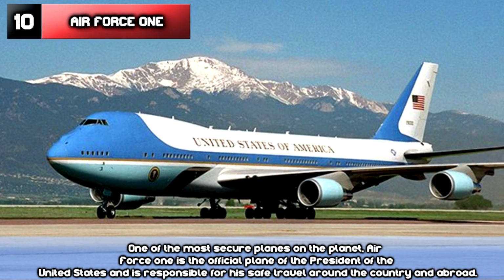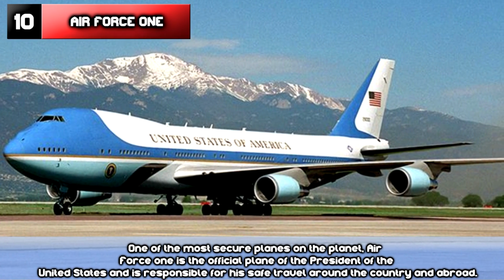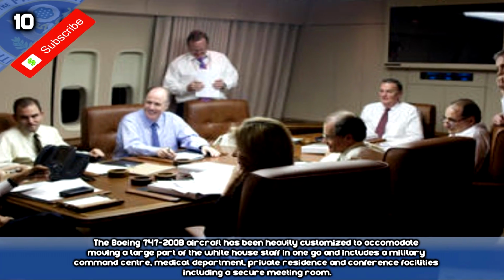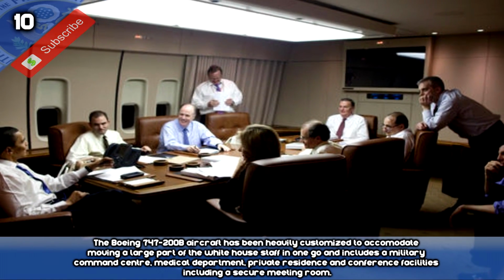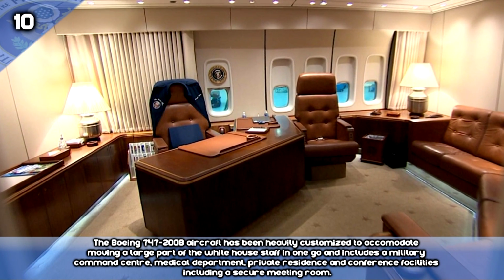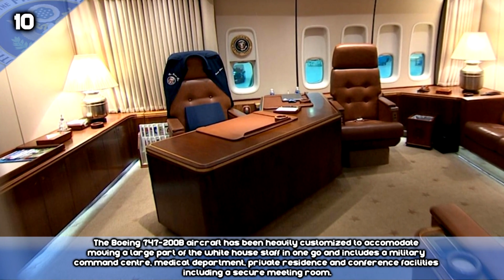One of the most secure planes on the planet, Air Force One is the official plane of the President of the United States and is responsible for the safe travel around the country and abroad. The Boeing 747-200B aircraft has been heavily customized to accommodate moving a large part of the White House staff in one go and includes a military command center, medical department, private residence and conference facilities, including a secure meeting room.